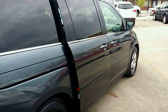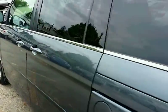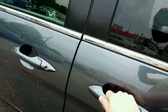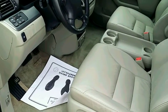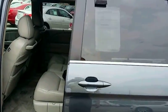I like the automatic door open and close. That's very cool. Just wanna test this one out while we're here. Okay, I might have it locked. Oh, there we go. Very cool.